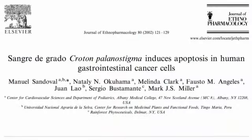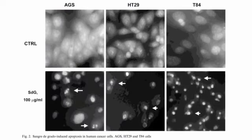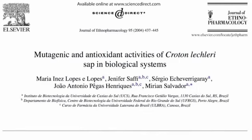Also, apparently effective at getting cancer cells to kill themselves. Here are 3 lines of human gastrointestinal cancer cells. Add a little bit of that red maple syrup, and you can see the cancer cells wither away as their DNA breaks up. May also prevent DNA damage in the first place.